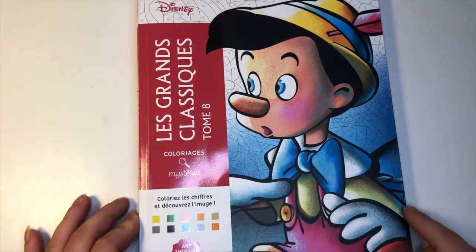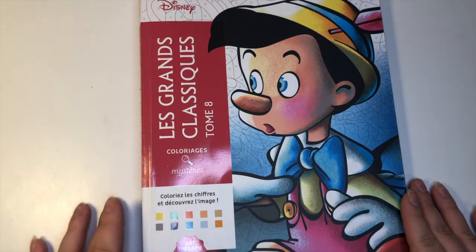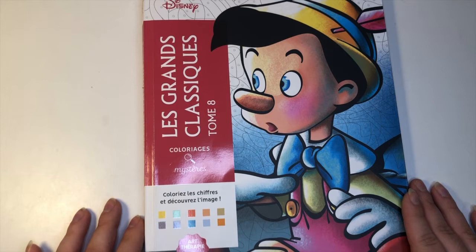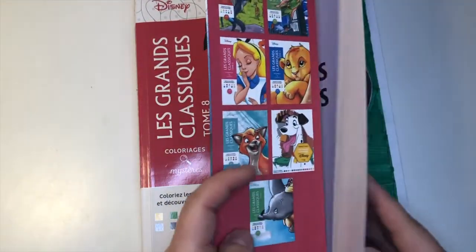And the last book of that format I have is my Grand Classiques Volume 8. This is their newest one. It was released last year. I'm kind of surprised they haven't released a Volume 9 yet, at least that I know of. If you've heard rumors of Volume 9, please let me know. And so out of the 100 pages, I've done 36 in here. So this is the one that I've done the most in, but still it's like less than 40% of the book. But that's fine, we're working on it.